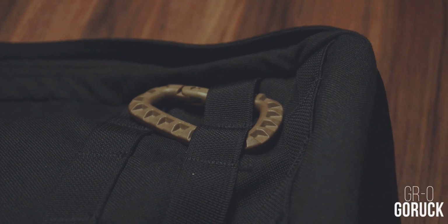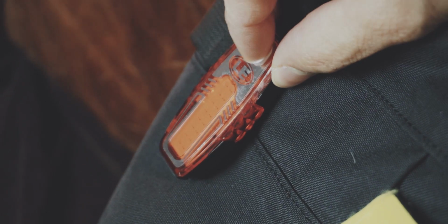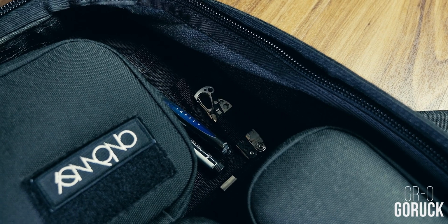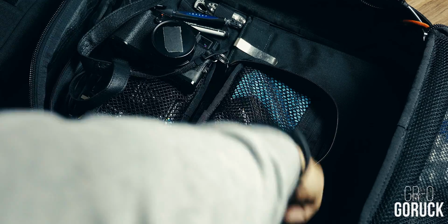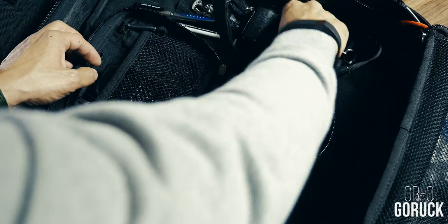So having some MOLLE on the outside where I could either attach a pouch or, even more importantly, a bike light. I have this clip-on bike light that I could then just add to the MOLLE on the outside. On the inside in the main compartment, remember you have this compartment on the lid, but on the other side, on the wall of the main compartment, I would add either Velcro or MOLLE, so you can attach a pouch in there to make it more modular. I think Velcro would be the better solution, and have other Velcro pouches that I could stick in there, because it would be easier to modify the bag on the fly.